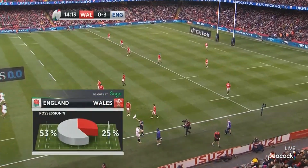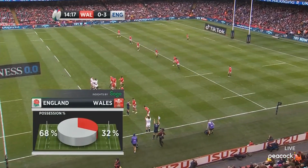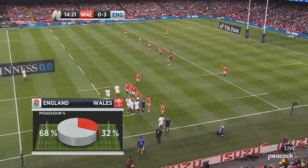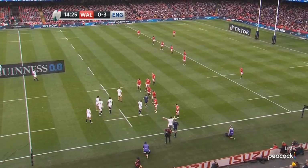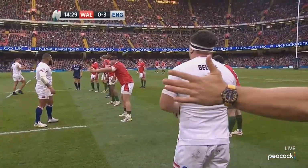That one actually wasn't. I remember on one occasion in a Premiership semi-final against Saracens, he stuck it 50 metres right into the corner, helped Exeter go through to the final. So he can be nerveless in those situations, Slade, but having a left foot, always an advantage on that side of the field.